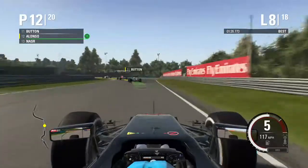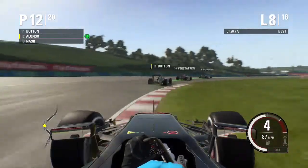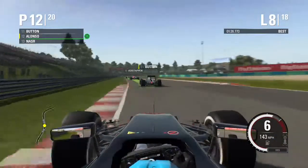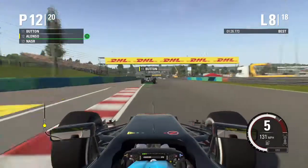So close to Jensen, Verstappen and Hulkenberg now. But this track's so tight and windy, it's so hard to overtake. It is generally like Monaco. Unless you've got the straight line speed, you find it very difficult to overtake, or if you're very, very brave.